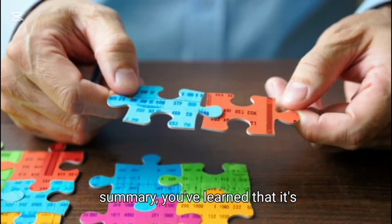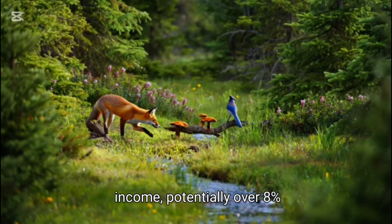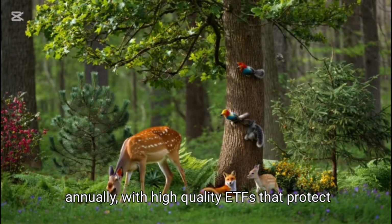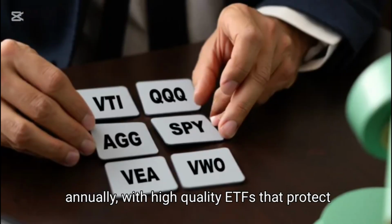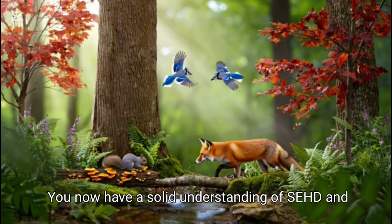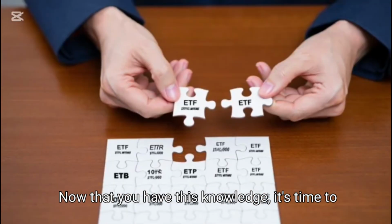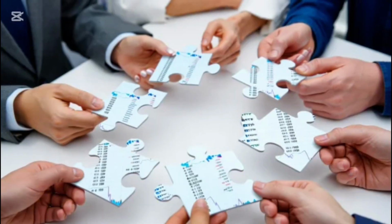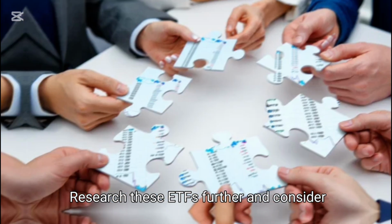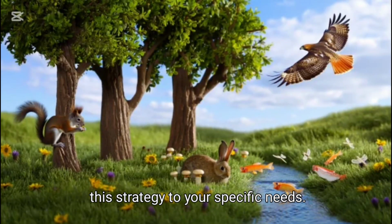In summary, you've learned that it's entirely possible to generate robust passive income, potentially over 8% annually, with high-quality ETFs that protect your principal capital. No more worrying about NAV decay. You now have a solid understanding of SCHD and 4 other powerful income-generating options. Now that you have this knowledge, it's time to act. Research these ETFs further and consider consulting a financial professional to tailor this strategy to your specific needs.